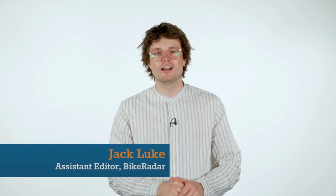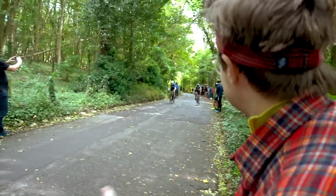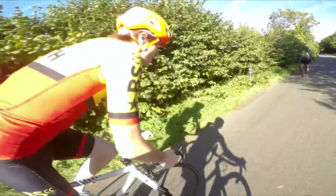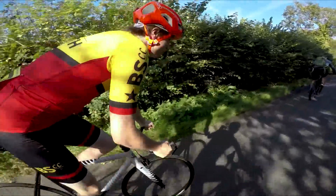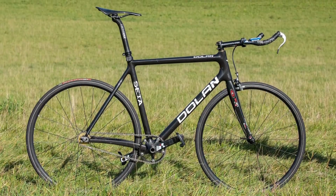If you know BikeRadar, you know we love hill climbs. Now obviously, I don't know if you've heard, but there's been a global pandemic this year, which has somewhat thrown our usual plans into disarray. With that in mind, we're going to bring you a very brief overview of the top 5 coolest hill climb bikes we saw at the 2020 Nationals.